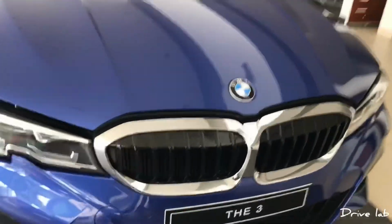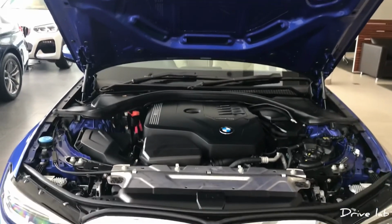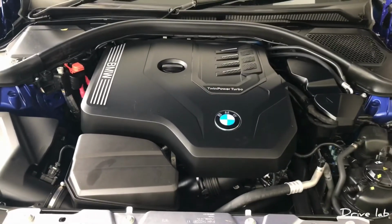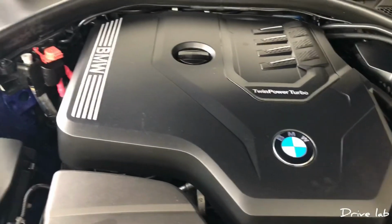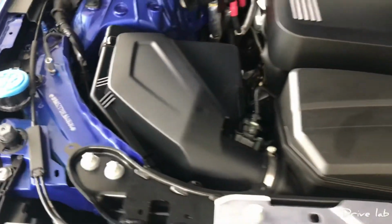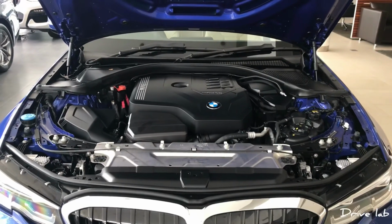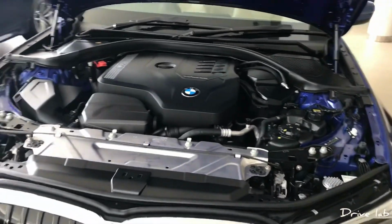Hey guys, so time to open the engine bay, which is the heart of the car, for which the car is so special. And this is the 2-liter inline 4-cylinder turbocharged TwinPower engine, which produces 258 bhp of power and a massive 400 newton meters of torque. This car can do 0 to 100 in 5.8 seconds, which is really quick for the segment, with massive performance. The engine is placed in a diagonal position for 50-50 weight distribution. This car gives 5 Series levels of performance and refinement.